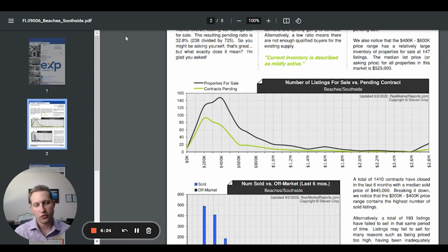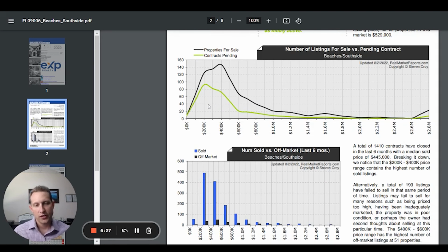Now, as we look at the graphs below, we'll look at the first one. This one shows you the amount of properties for sale in relation to the amount of contracts pending. As you can see, we see an uptick in properties for sale in relation to the contracts pending between $200,000 and $600,000. As it goes past $800,000, the supply goes down, whereas the number of pendings doesn't change all that much as you move higher in price points. Overall, homes between $200,000 and $800,000 show that there are more homes for sale, which shows that the market is starting to change a little bit.